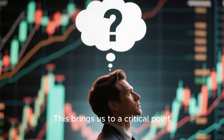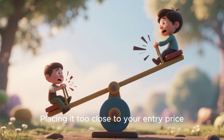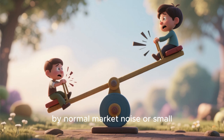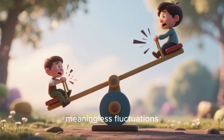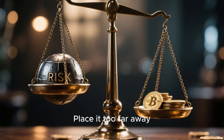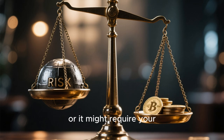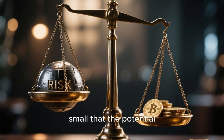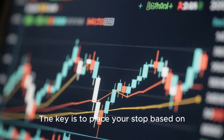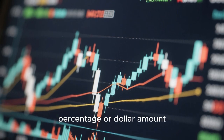This brings us to a critical point. Where do you actually place the stop-loss? Placing it too close to your entry price means you could get stopped out by normal market noise or small, meaningless fluctuations, only to watch the stock then move in your favor without you. Place it too far away, and you might be taking on too much risk, or it might require your position size to be so small that the potential reward isn't worth it. The key is to place your stop based on technical analysis, not just an arbitrary percentage or dollar amount.